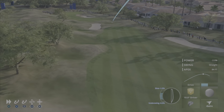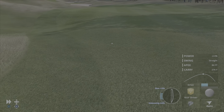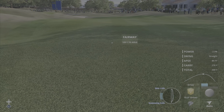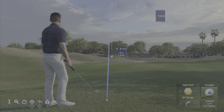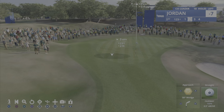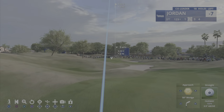That's going to be up the left-hand side. Yeah, that's a beauty there to get this second round underway. So one round in the books for our featured golfer as a professional, and it was subpar. Notah Begay III was out on the grounds following the action.